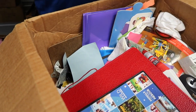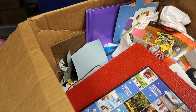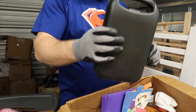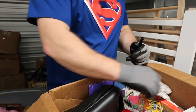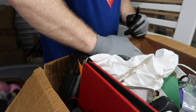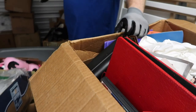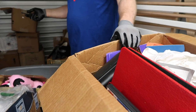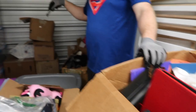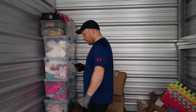Random. Do we have a men's shaver? Ooh, yes, we do. It's in pretty good condition. Probably like $15 to $20. And then just, yeah, you guys are getting the idea. All right, we have three more. And the next box is saying miscellaneous. And then we have the big boy right here. So hang tight, guys.